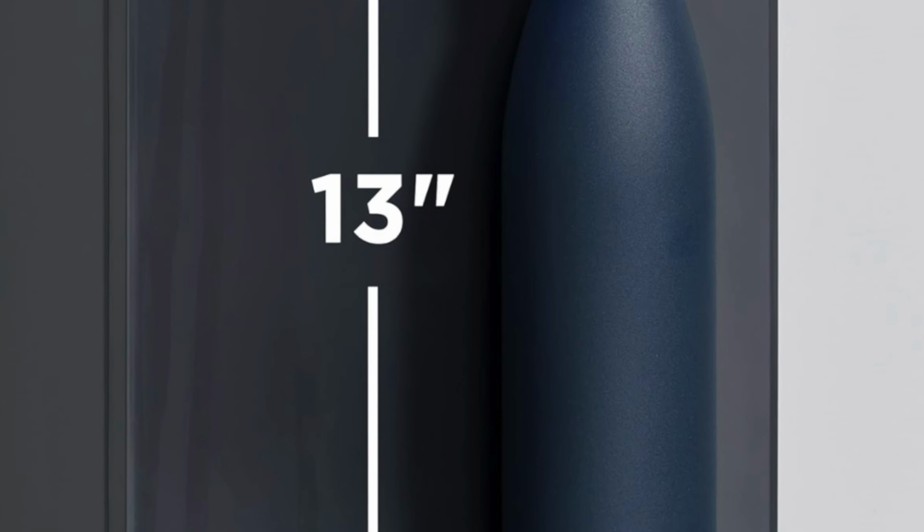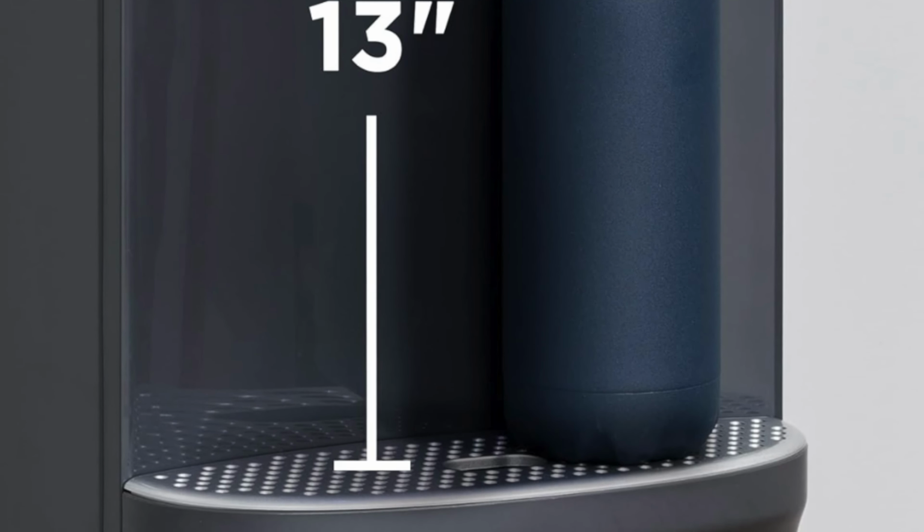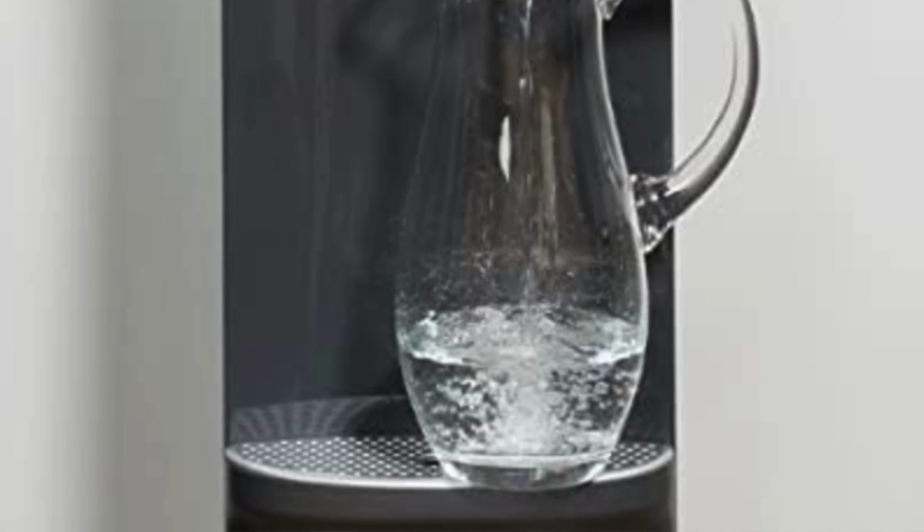Hot and cold water as well. It's the yin and yang of water temperatures, whether you're after an ice cold splash or a piping hot pour. This has got you covered. It's like a spa day for your beverages.